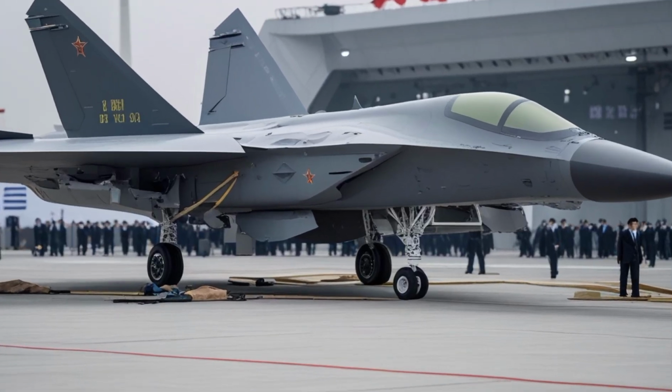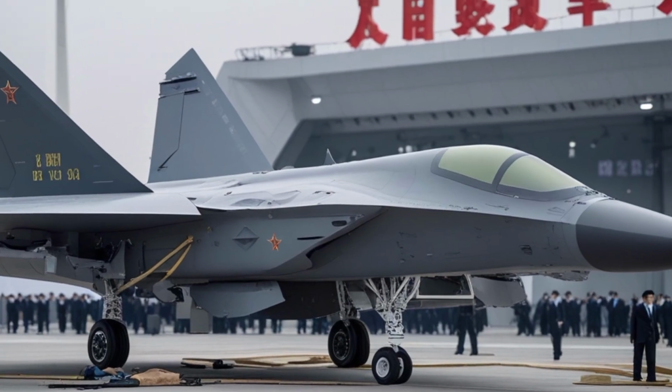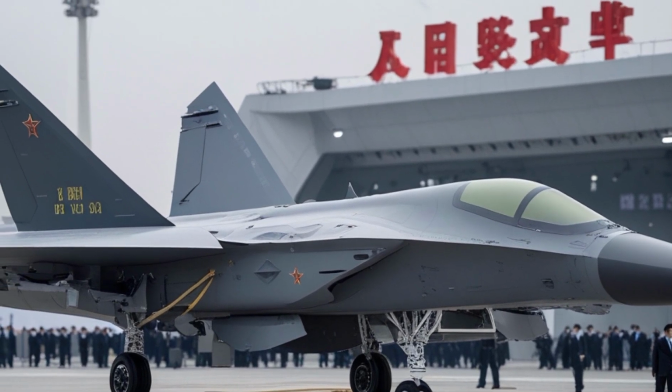As for cost, the 2026 Su-57 is estimated to fall in the range of $45 to $50 million per unit, depending on configuration. Export packages and training systems included. This price is significantly lower than Western counterparts like the F-35 or F-22, making it an appealing option for countries looking to bolster their air forces with a fifth-generation fighter at a more accessible cost.